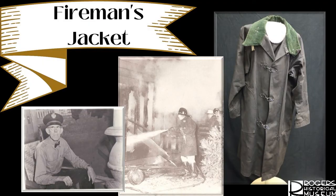This fireman's jacket belonged to Frank Jacobs of St. James, Missouri, who moved with his family to Rogers in 1910. Jacobs was born in 1899 and at the age of 24 became the only paid full-time firefighter for the city. He remained the sole full-time paid fireman until 1946.